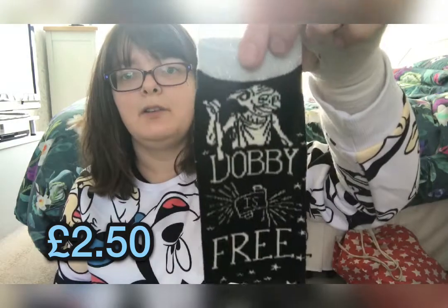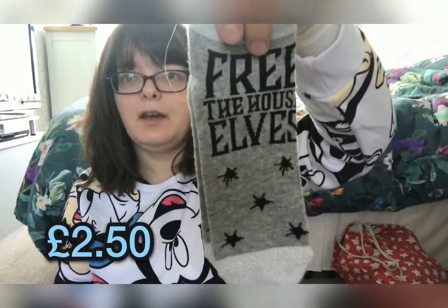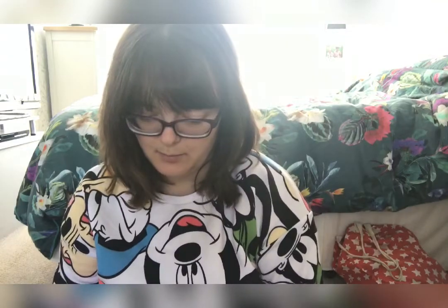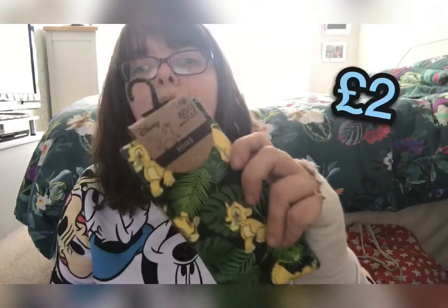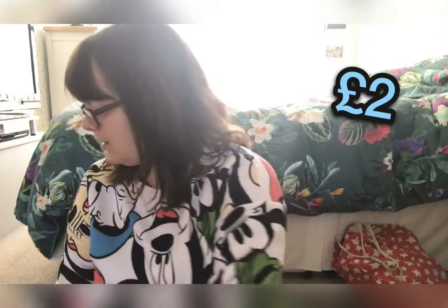So that's the Dobby is free pair. That's the Dobby has come to save Harry Potter and his friends pair. And then free the house elves. So those are really cute. I did pick up some other socks when I was there, but they're not for me. I picked them up for a friend, but I'll show you them anyway. And it is these Lion King socks with Simba on. They're super cute. You only get one pair in the packet with these, which is £2, but still a great buy. The Harry Potter ones were £2.50 for three.